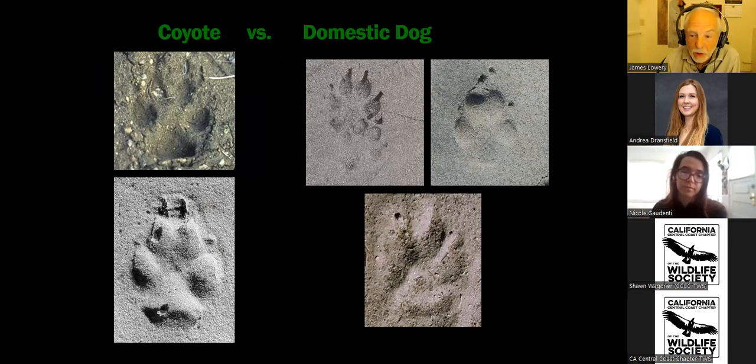The first being that the middle toes of a domestic dog are usually noticeably bigger than these outer toes. And it doesn't take measuring, you just eyeball it. These two toes are bigger than those two toes. So that should strike you.